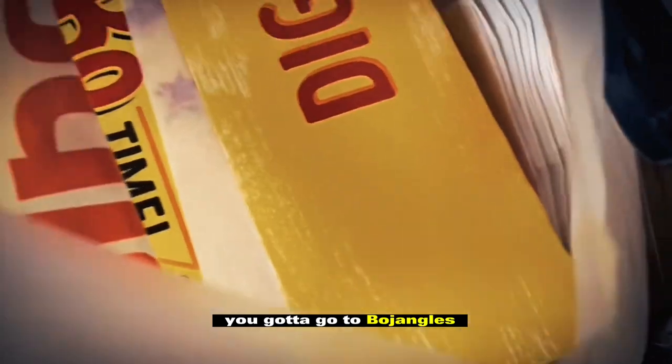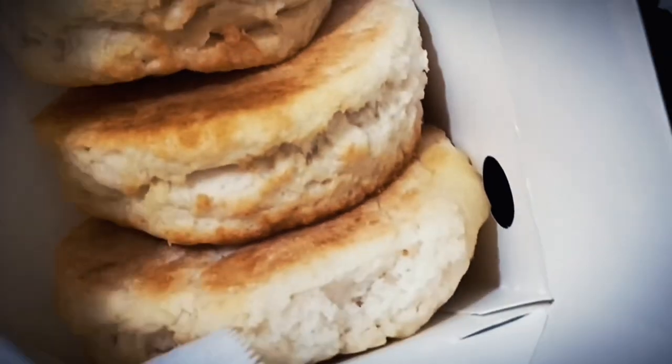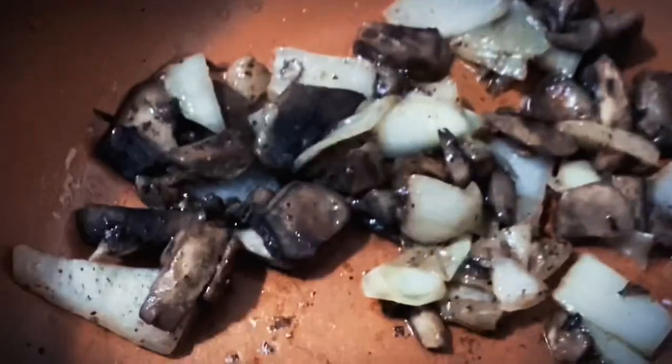You gotta go to Bojangles, preferably in North Carolina. All right, you get you some biscuits, plain biscuits. That's all you need, okay? Biscuits, right here. You need to get these. $6.21 for the plain biscuits. Still not a full saltine, but y'all see it, right?